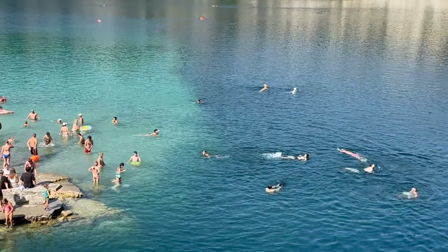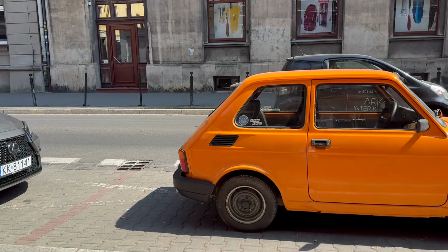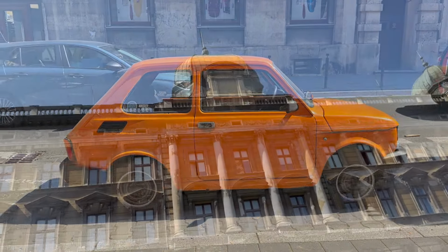Okay, let's head back to Krakow's Old Town to experience some more sights. We found parking by this cute little Fiat, and now we're going to take you to something pretty cool.